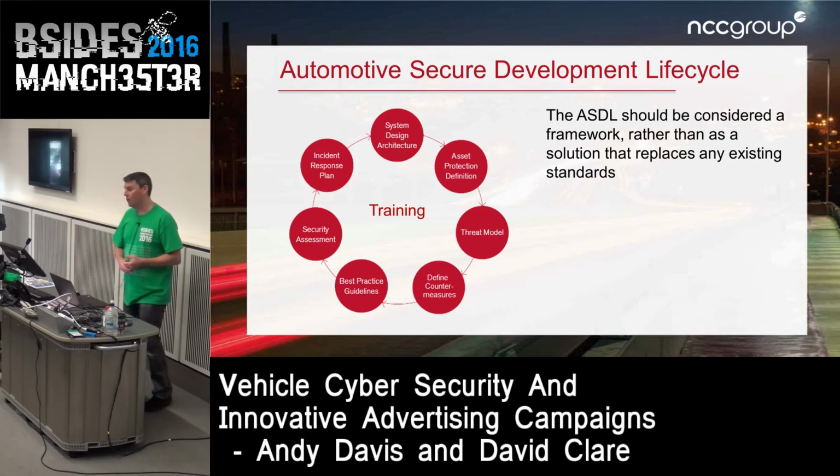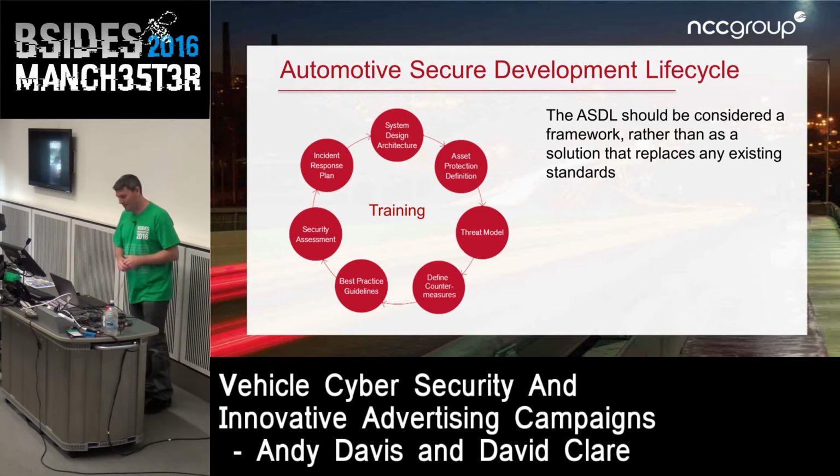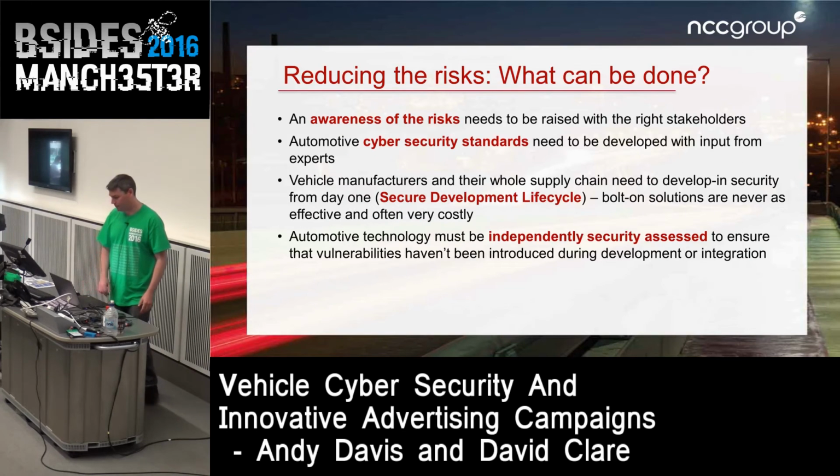We're great advocates of Secure Development Lifecycle, so basically considering security right from the beginning, rather than getting to the end, going for we need a pen test of this solution before we go live, and then finding out you've got a fundamental design flaw and you've got to start from scratch again. Okay, 5 minutes left. I'm sure a lot of you know about the SDL. I won't talk about it in great detail, but that's it essentially. It's considering security right from cradle to grave of a system. What could be done? Awareness.